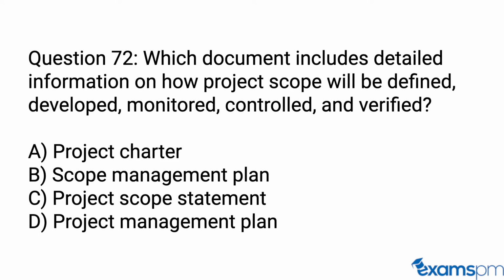Question 72. Which document includes detailed information on how project scope will be defined, developed, monitored, controlled, and verified? A. Project charter. B. Scope management plan. C. Project scope statement. D. Project management plan.